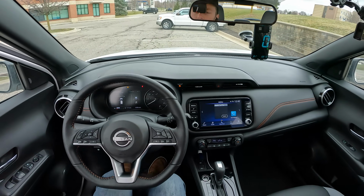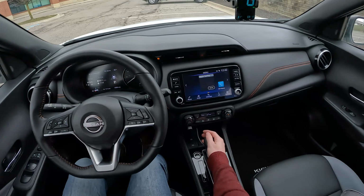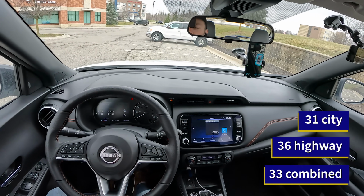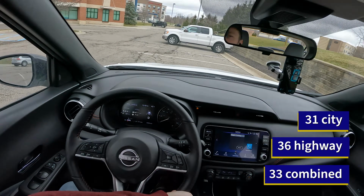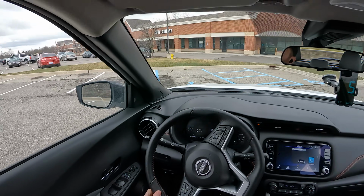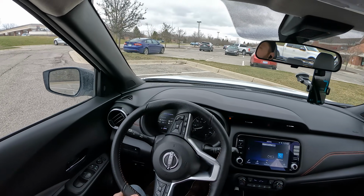So why do we do this test? Well, the EPA's highway fuel economy test, which gives this Kicks 36 miles per gallon, only averages 48 miles per hour. We know there are people who take their vehicles on the highway and would like to know what sort of numbers you can realistically expect in the real world.